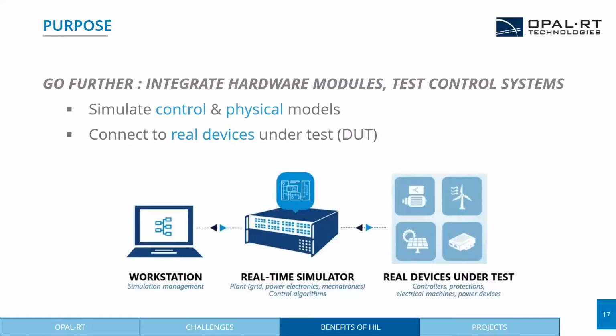If you want to go a little bit further, we can start integrating physical devices. It could be sensors, actuators, control systems. So we can have this kind of hybrid setup where part of the system is simulated and part of it is real. And this would be one of the pictures related to HIL. We have control prototyping as well that would be part of this concept.